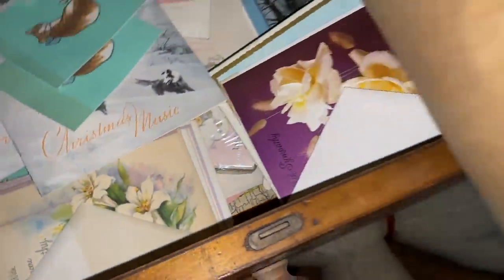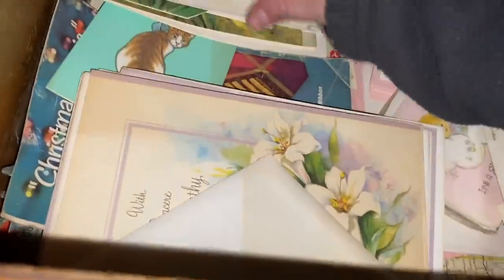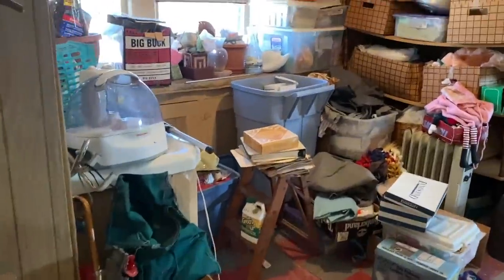So I just made sure to look through the entire set of drawers, make sure I didn't miss anything else and that there wasn't anything else spectacular hidden behind these cards. This book was interesting. I think it was maybe a penmanship book. I'm not too sure, but I flipped through it just to take a look. And don't worry, I thoroughly checked every single card in that drawer.